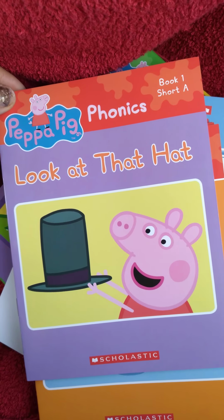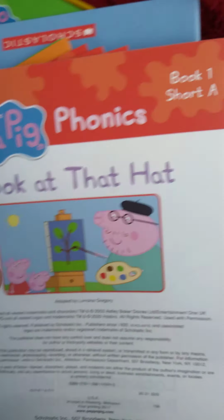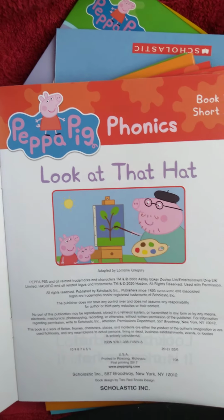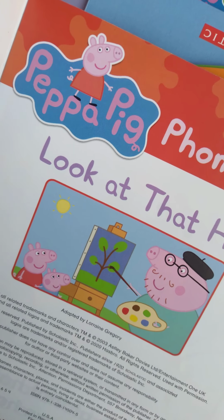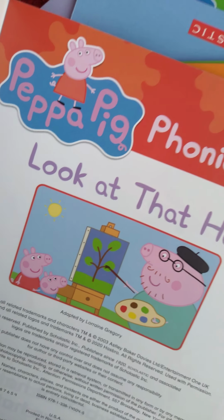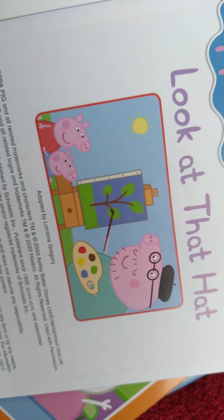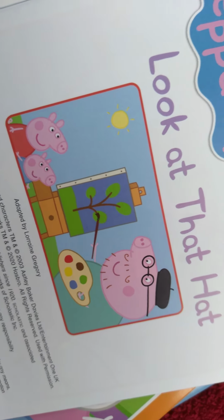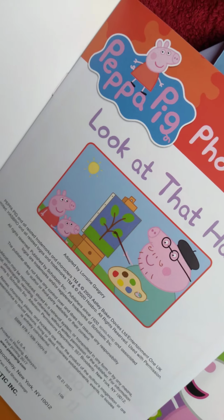So, look at that hat. It's the first book on here. So, they're wearing a black hat. It's funny. This is a painter shown here in this one. So the painter is painting a tree. He has a palette. He's painting a tree with his colors. And Peppa Pig and the characters are looking at it, saying, wow. Remember when we painted at the park?